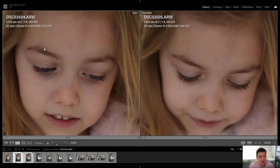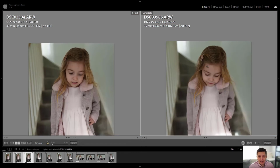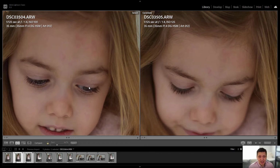If we look here on the left side, we can see it has locked on the eyes. On the right side, the Sony A7IV has locked on the eyebrows instead of the eyelashes. It could be that the software confuses the eyebrows with the eyelashes. Again, those two photos were taken in the same series, in the same second. The focus engine missed locking on the eyes, and from the eyes it moved to the eyebrows.